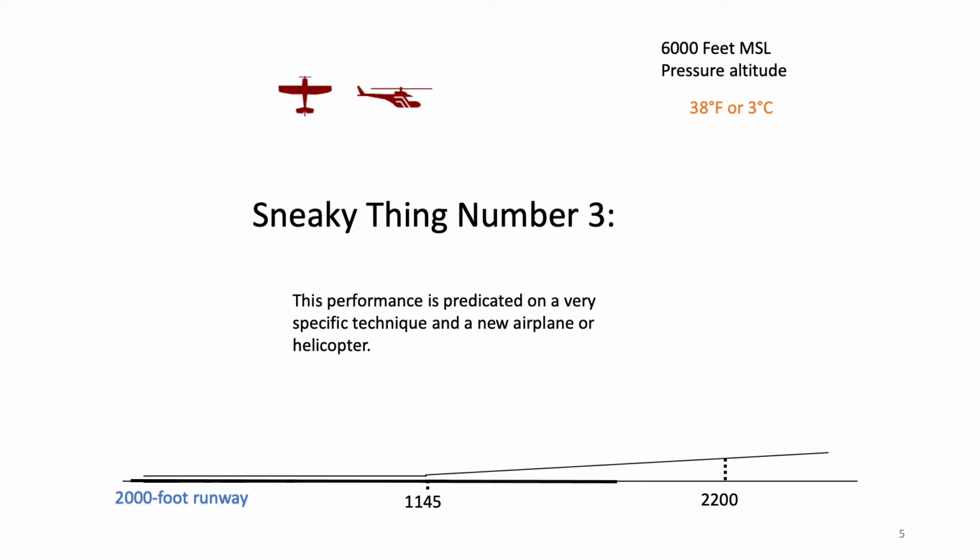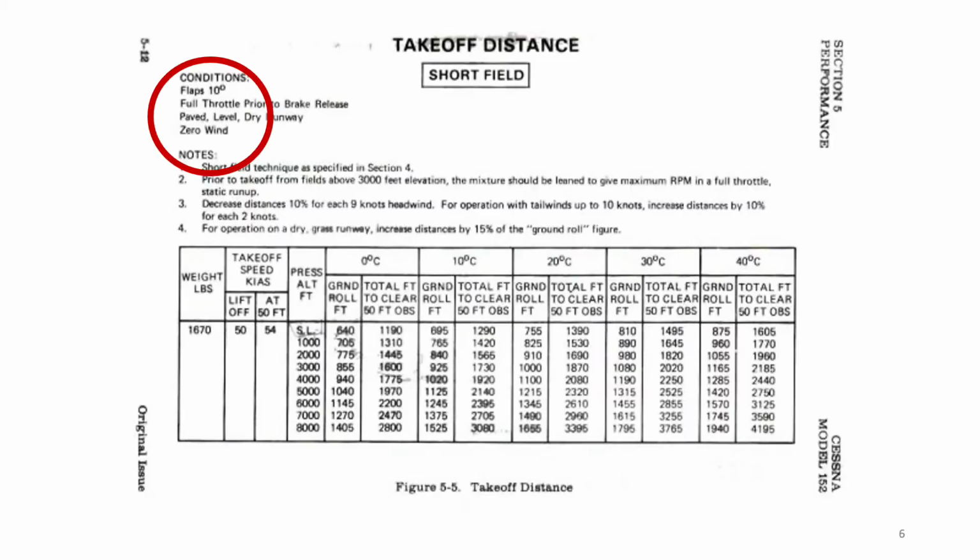My recommendation is that you add at least 20% to the takeoff and climb out figures for airplanes in the general aviation business. When you get up into the airlines, it's a little bit different. But for GA airplanes, that pilot operating handbook takeoff stuff is almost marketing material. I personally add 50% to ground roll and 50-foot clearance figures out of the POH. 50%, so 1.5 times what they publish.